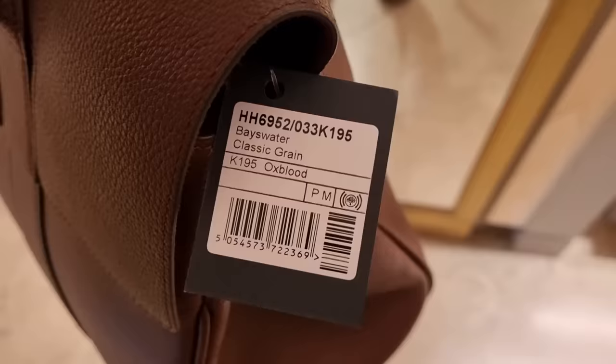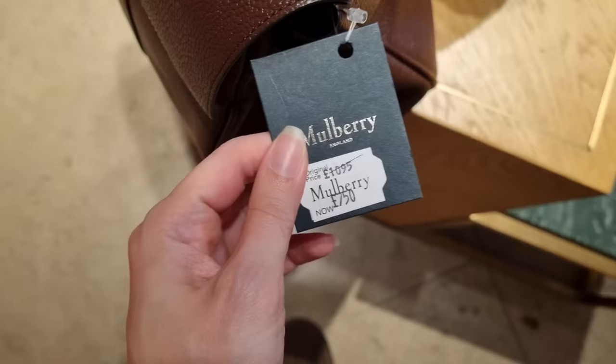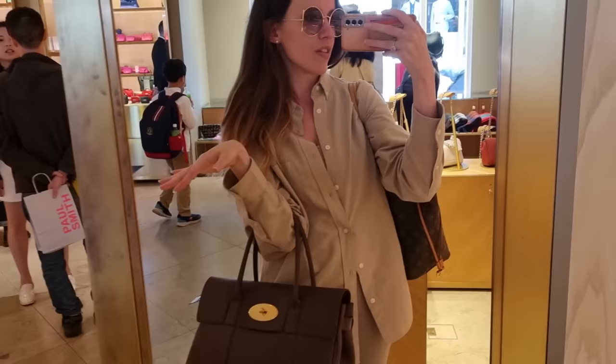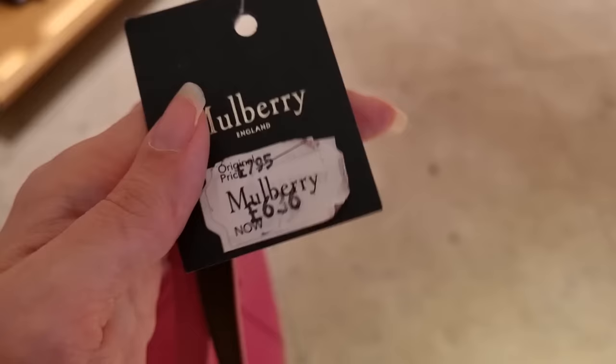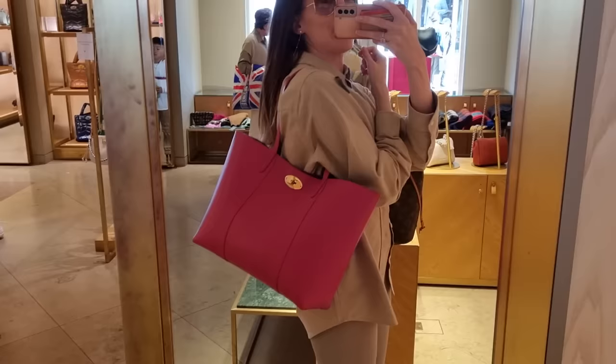Guys, my entire life I wanted to have a classic Mulberry Bayswater in oxblood. I think it's such a beautiful color. And actually, if I put it down here, I can quickly show you the price. It's 750 down from 1,000. It's such a classic bag. I've always wanted one since my university days. I don't know, I never got one. Such a quintessentially British brand. How about a Barbie bag for 600 pound? It's also very Mulberry. Yeah, it's chic, and they use really thick leather.